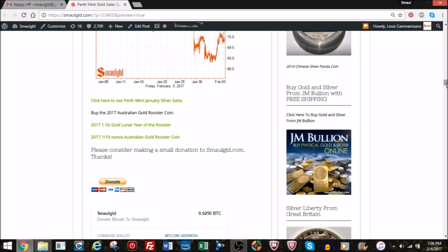We are going to have the Shanghai Gold Exchange numbers out for January. We're going to have the People's Bank of China's gold reserves for January. They didn't buy anything in December. We'll see what they did in January. And then also we have the next episode in the series of Smaulgld, CIA, and the gold market coming up. So plenty to look forward to.